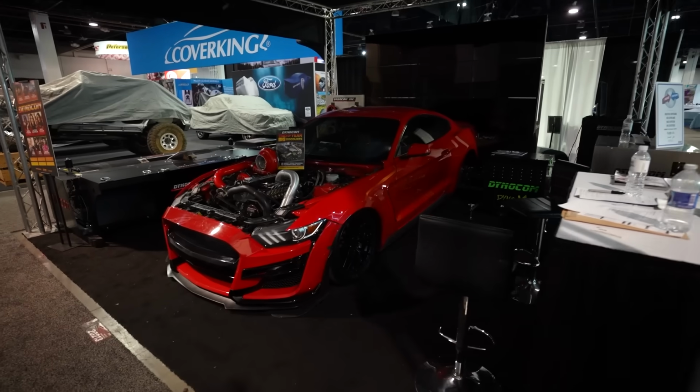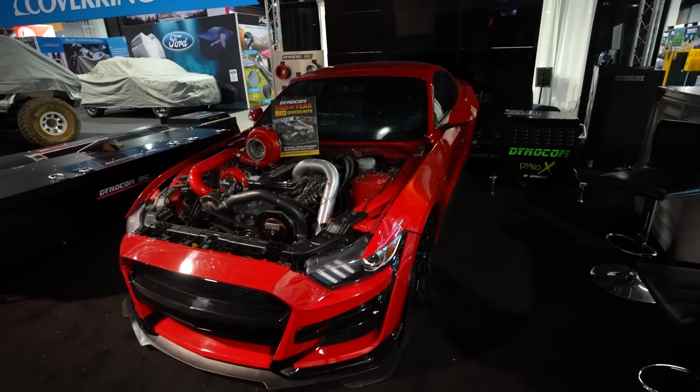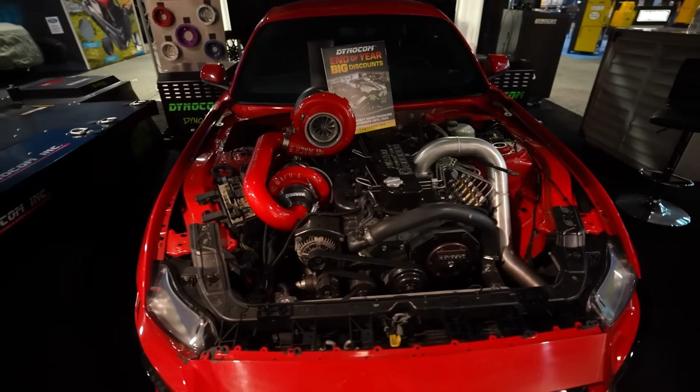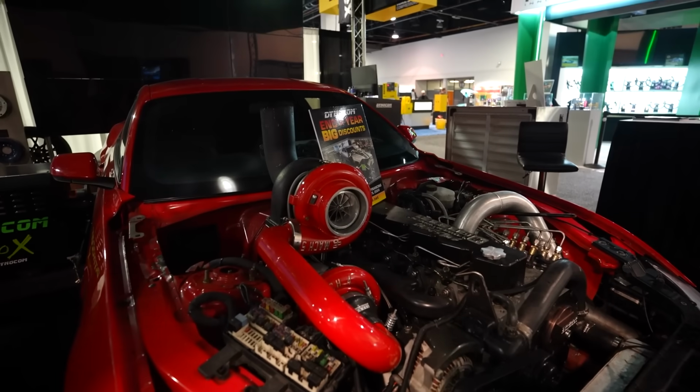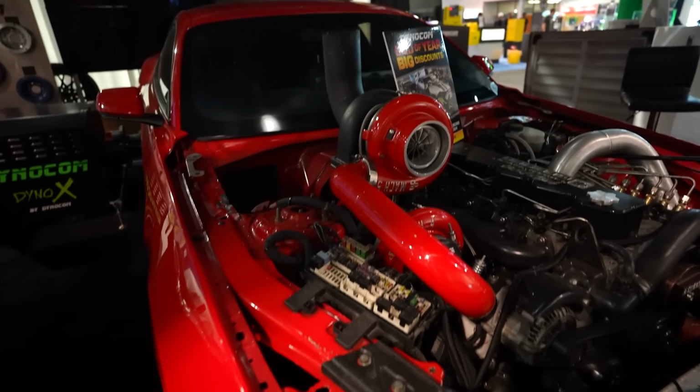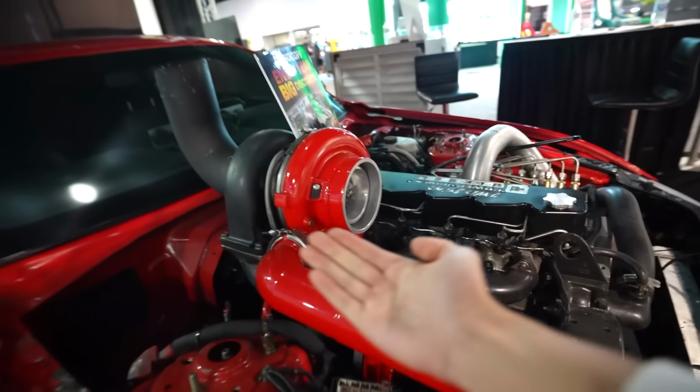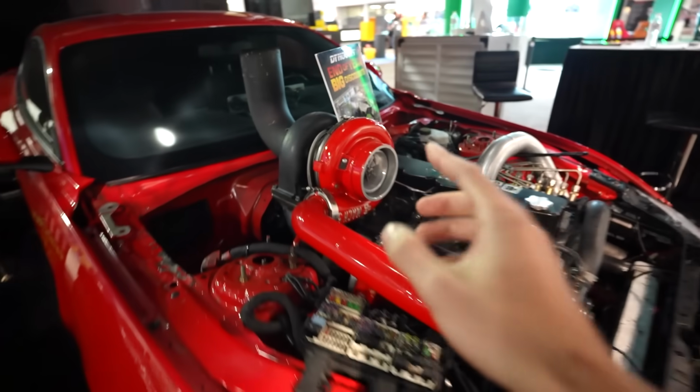That's a flex. I never thought I'd end up seeing this with my own eyes, but this is Weston Chamblin's famous diesel swapped Mustang right here. Safe to say, you can't even slap a hood on this thing if you tried, and my gosh, I can't capture it on camera, but that thing is huge.